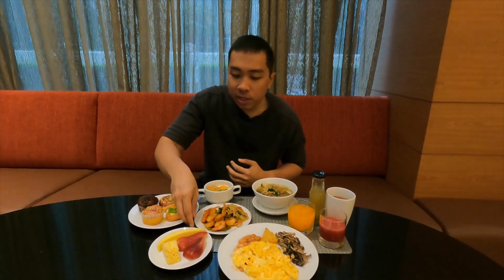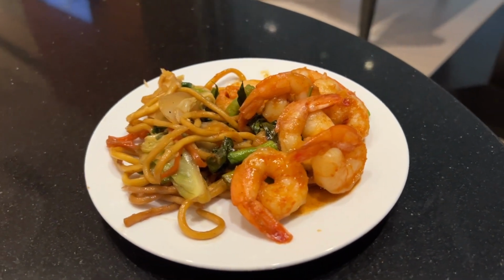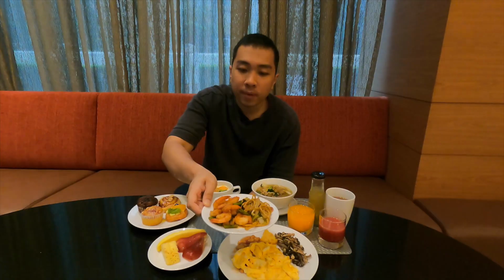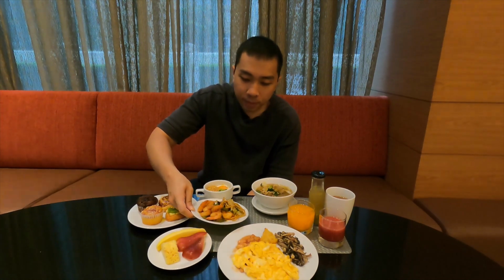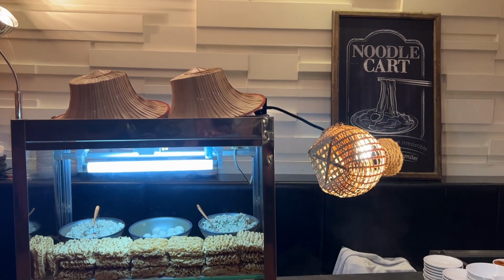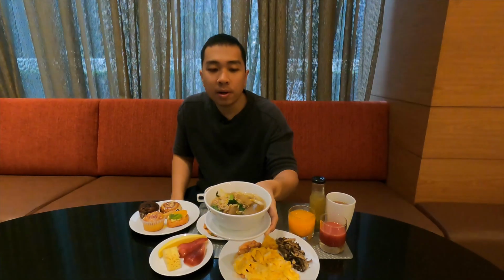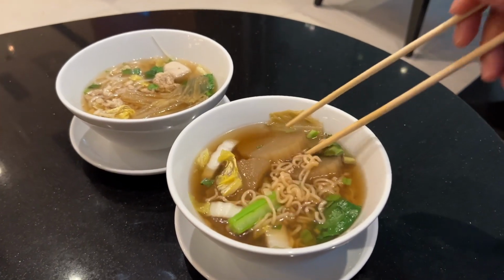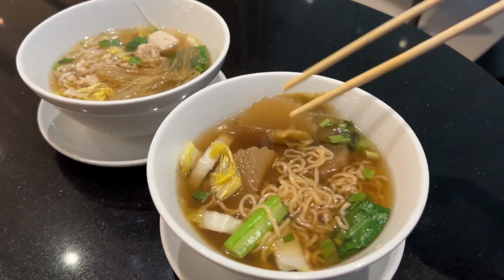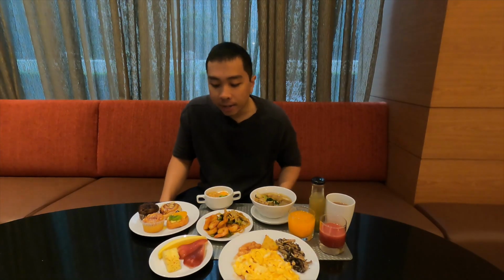So let's move on quickly to talk about the, I would say, more Asian food selection. So we start off with this plate here, which is just a mixture of vegetarian noodles and also shrimp. I'm not sure what sauce this is that they use. Looks a bit spicy. And there's also a noodle station. So this noodle bowl over here is actually a vegetarian broth, and you can choose different kinds of noodles. There's also the option to choose a chicken broth and also chicken meatballs if that's what you like.